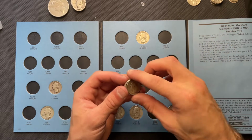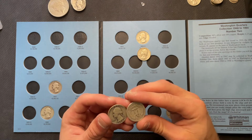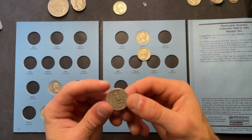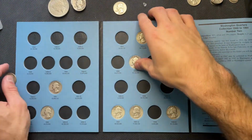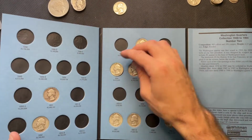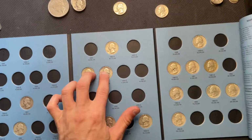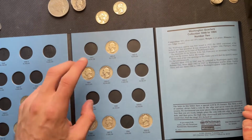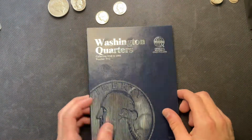Or yeah, I do. I knew I needed 54s. For some reason, that was a key one that stuck out to me. Okay, so we have 2 54Ds. So this is a 54D going in the book. And then just your standard 1954. And I think that is pretty much it on the quarters. So we filled 3 spots today. Cool. We filled the 1952, 1954, and the 54D on the Whitman quarter book here.